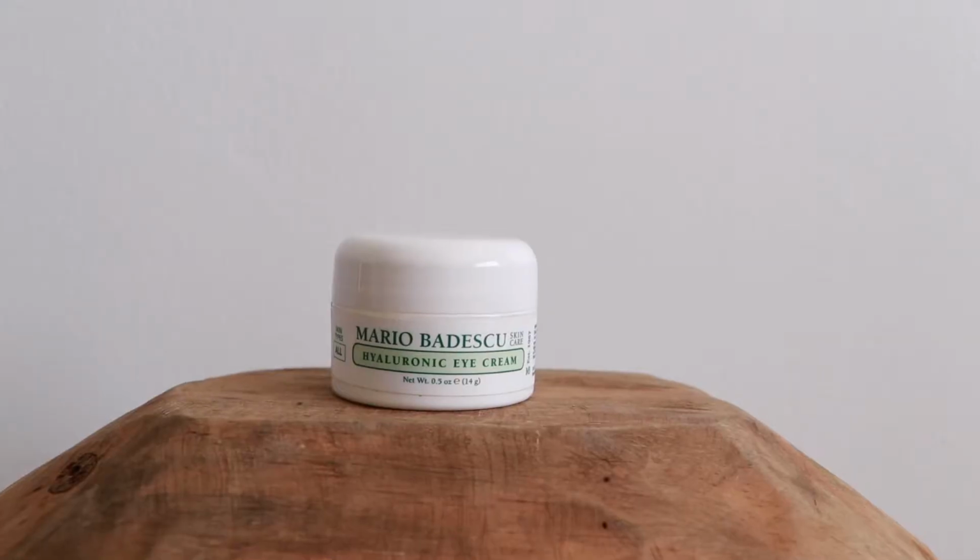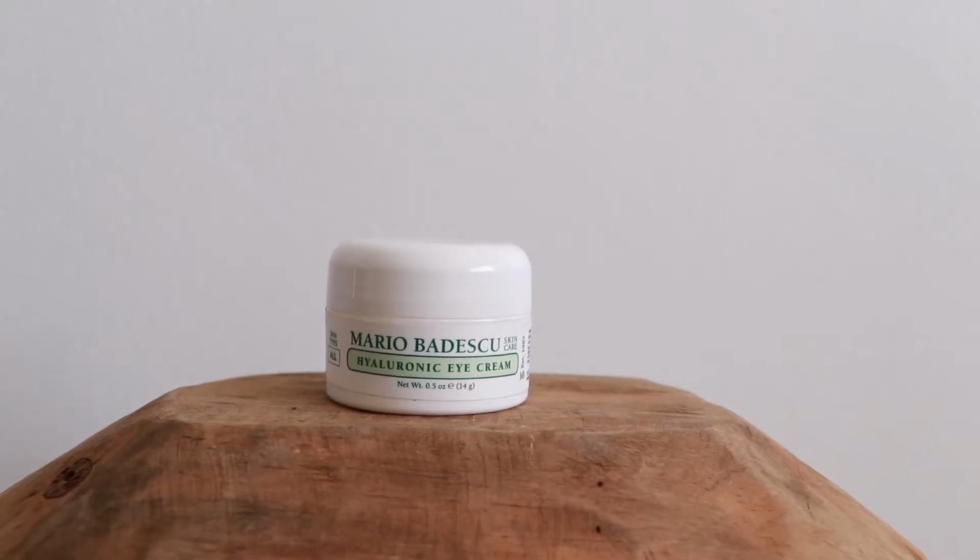So after I used up both of those, I repurchased the Mario Badescu Hyaluronic Eye Cream, which I do love. I also love the Avocado Eye Cream from Kiehl's. Those are kind of my two favorites. I'm trying out a different one right now from Origins, but these two really work for me. So I will probably repurchase this again in the future.